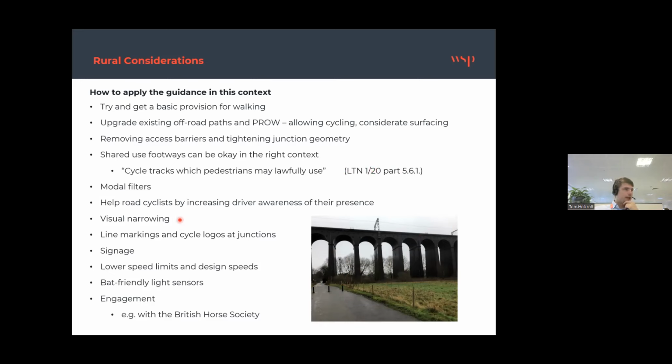There's a few other things there: visual narrowing, signage, lowering speed limits and design speeds can be quite hard to do, but it's worthwhile if you can do that. Making sure you do a lot of engagement, especially with the different types of users that you get in the rural environment. So British Horse Society, preservation groups, etc.